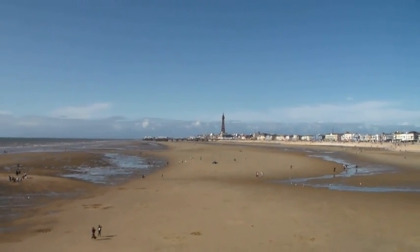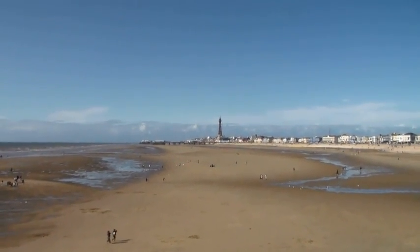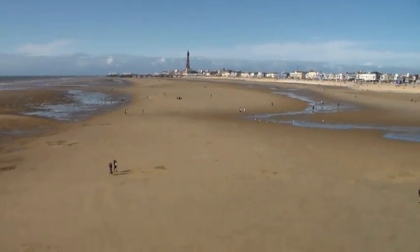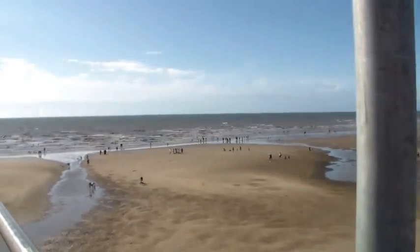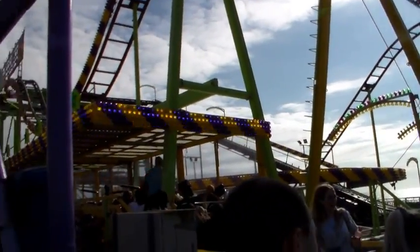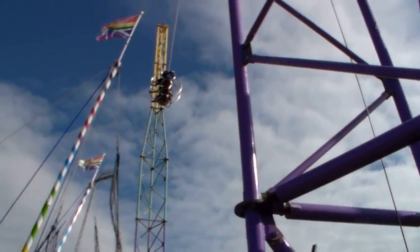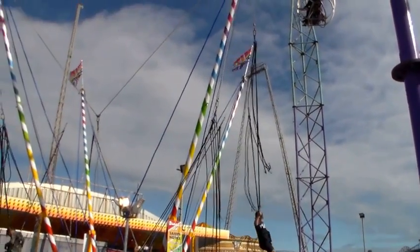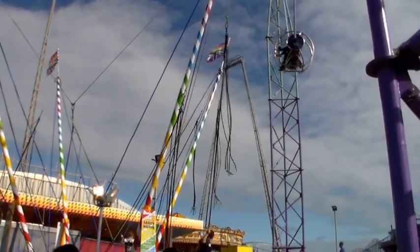But there we go, just over there, Central Pier, and then also you can see the Blackpool Tower right over there as well. As you can see, we're actually quite high up if you look down there. And then there's the beach over there. The crazy coaster's here, which is what I'm about to get on. Someone's just gone on the slingshot there as well. And then there's the crazy coaster. No, it's not the crazy coaster, the sky coaster, sorry.